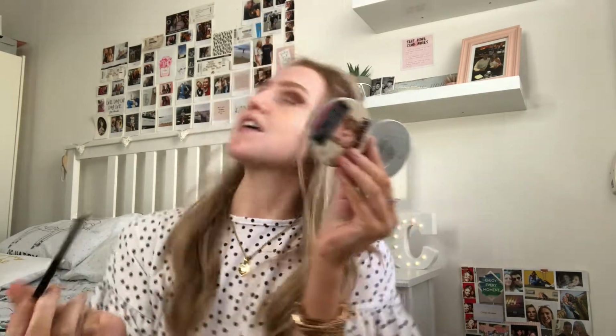So I'm going to try to add a bit more glitter to my look now. I'm going to do this from the inner corner of my eye and go about halfway, and then see if we can add some glitter on top and see if it works. If it doesn't, then it's all good.